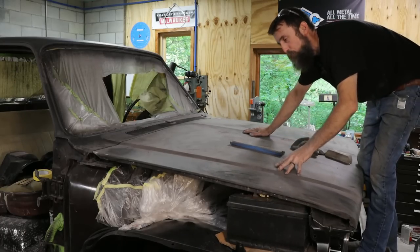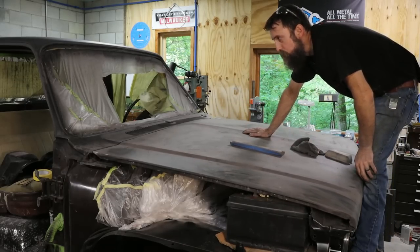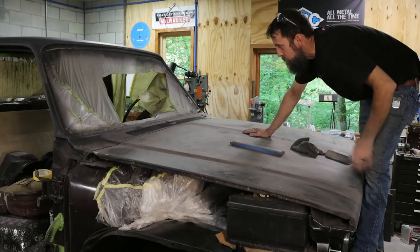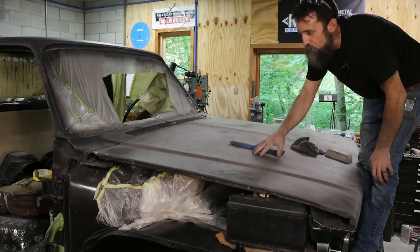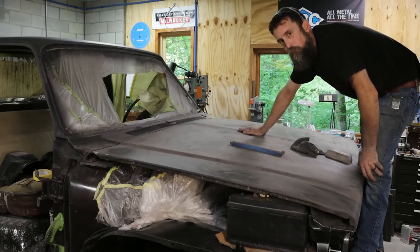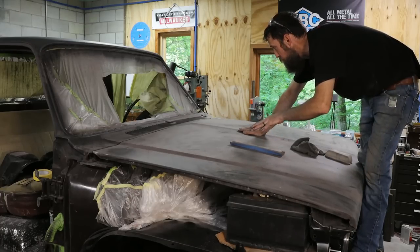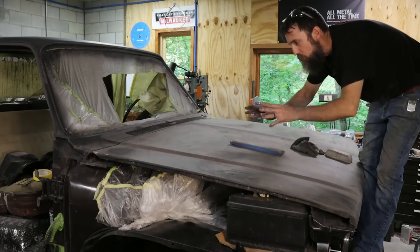Now, this truck is super close. I know it looks like it's in a million pieces right now, and it is, but all the interior stuff on this will go together in a couple days. We're not going to do anything super special in there. The major time consumer is what I'm doing right now, and that is finalizing all the bodywork. Every panel on this pickup truck has been gone over and sanded, and now I'm just going over them one more time.